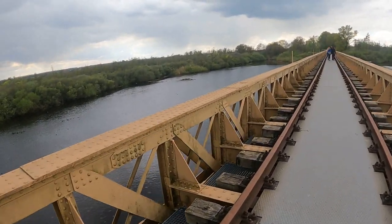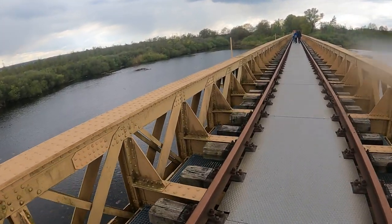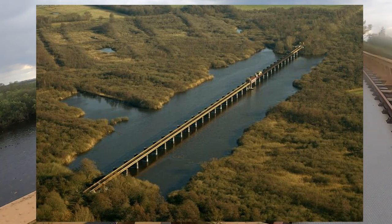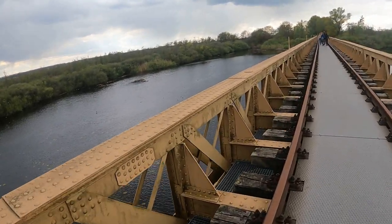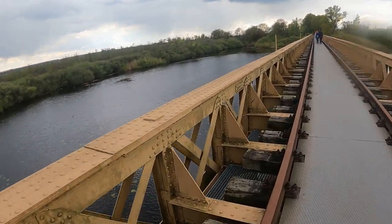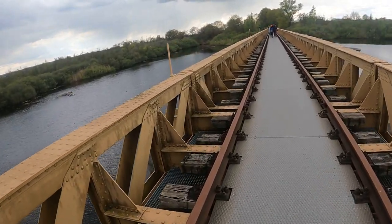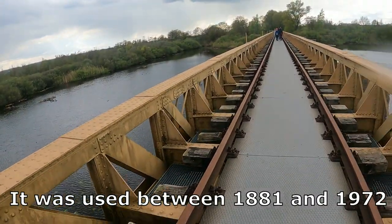Instead, let me tell you about this bridge. The Moerputten Bridge is a former railway bridge near the Dutch city of 's-Hertogenbosch. It spans the peat lake the Lange Putten. The bridge was built from 1881 until 1887, but was used from 1819 until the year 1972.